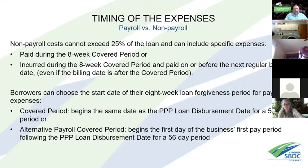So these things we kind of already talked about. The non-payroll cannot exceed 25%. We talked about paid during the period, or incurred and paid through the next regular billing cycle. And we've already talked about the covered period for payroll and the alternative covered period.